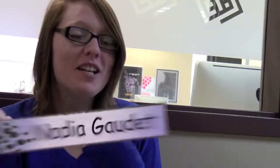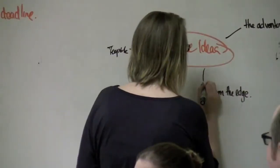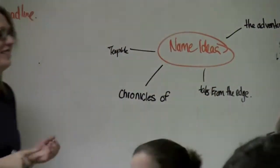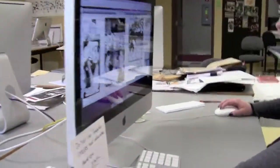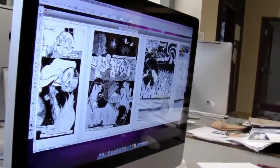Nadia Goody, I'm second year graphic design. I'm art director, so I do all the schedules and the meetings, and I keep everyone on track, and then I'll be putting together the comic book. So once everyone's done their artwork, so it'll be next week, I'll take it all in and I'll scan it and I'll put it all into the book, and then I'll lay it all out and design the comic book, and then that's when we send it to print. So that's my job.